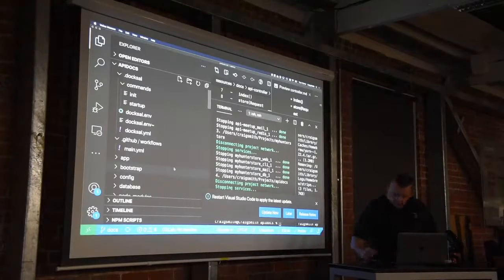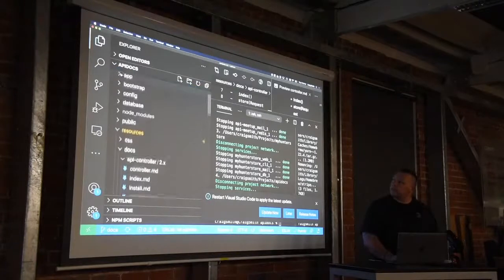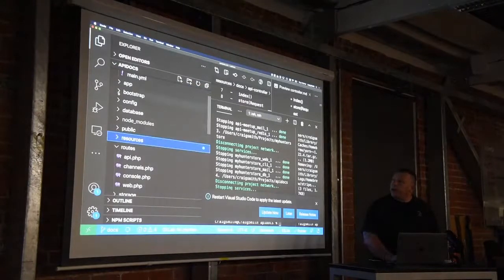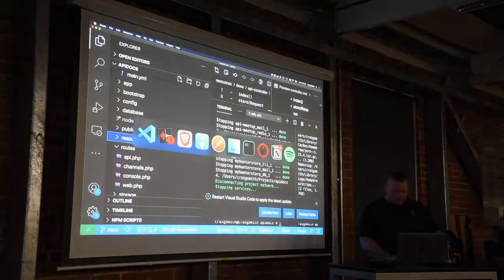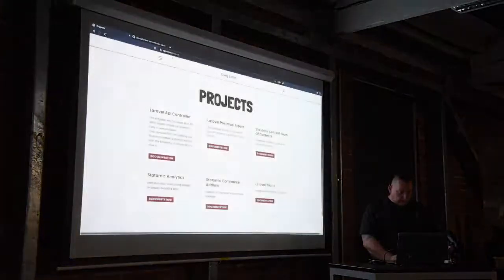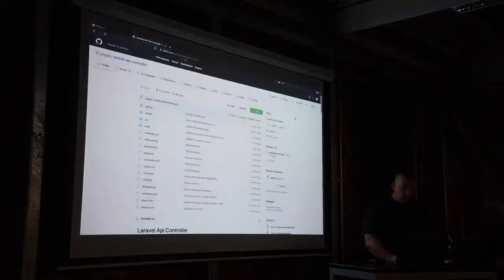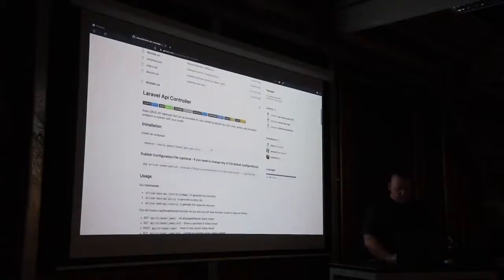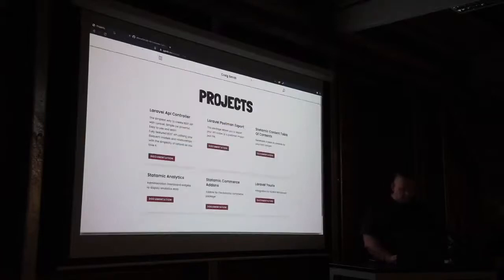Obviously, you'd set up your Laravel, set up your authentication, and you'd end up with your, excuse the doxel, your app structure, app resources, etc. The package you'd install can be found on GitLab under PHPSA Laravel API controller. It's a quick and simple installation. That will literally plug everything in and get it going.